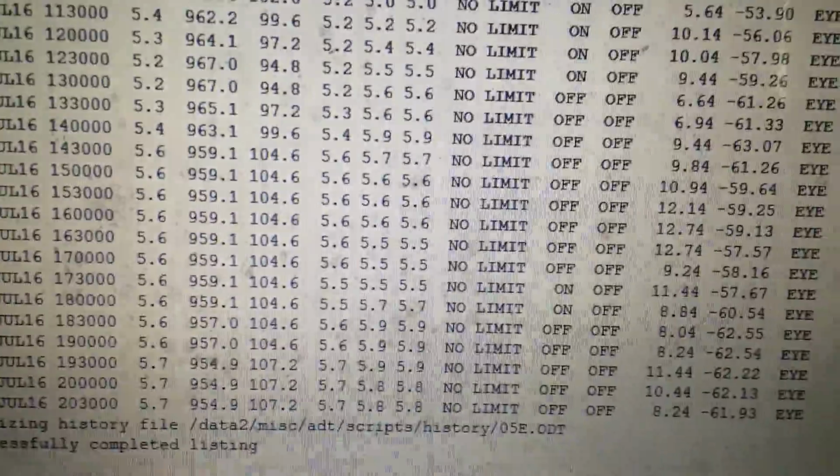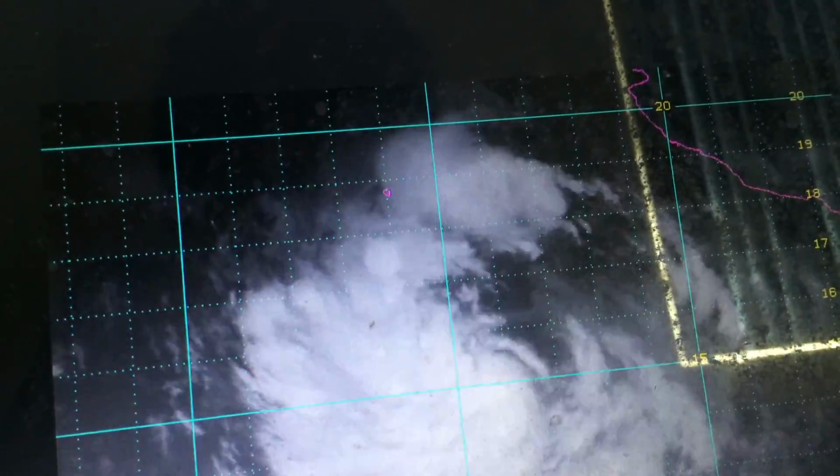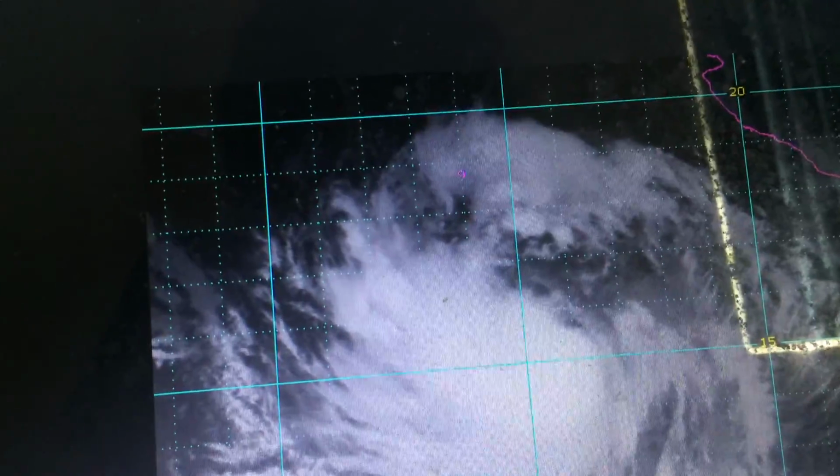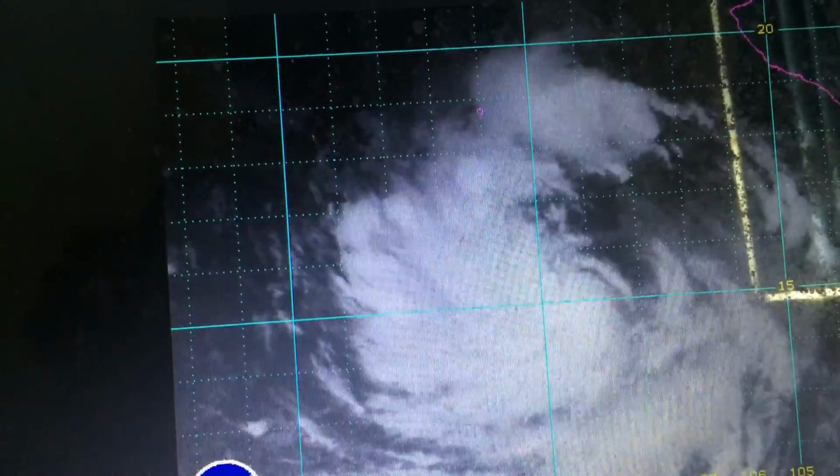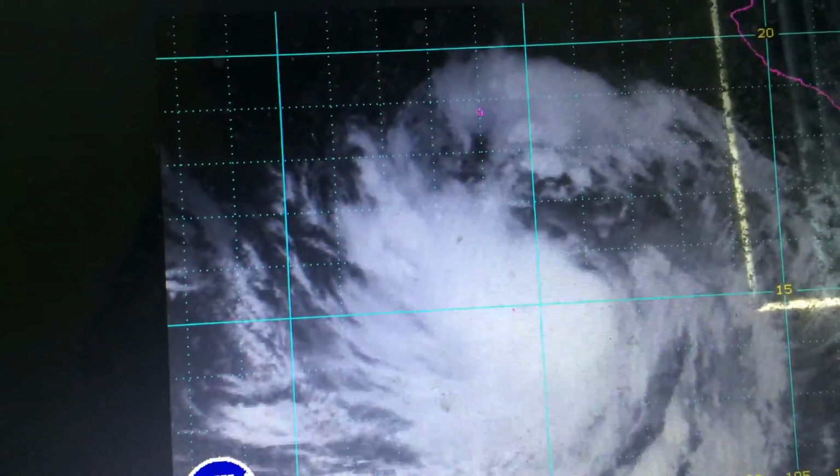Here's the latest ADT numbers, at T5.7, 5.8. Yeah, 5.7. And I'll take a look very quickly at Tropical Storm Estelle. The system's becoming better organized, and it has some curved band features. Some excellent curved band features, and I'm seeing the start of the CDO.